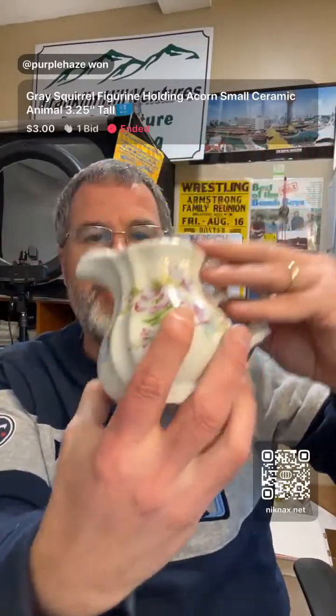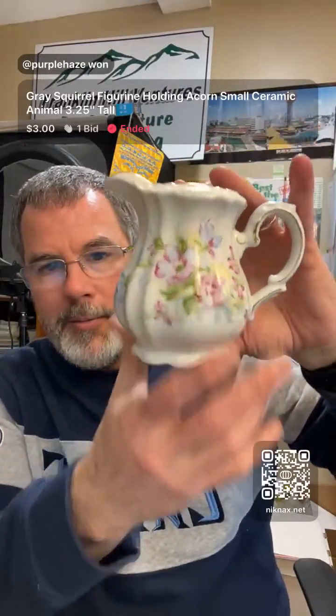Then you have this one from Bavaria, so a German china creamer. Got the gold trim here.